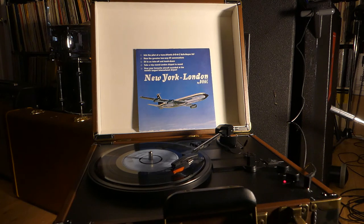Got it? That was a Viscount, the first jet prop airliner in the world. Here's another, a bit harder this time.